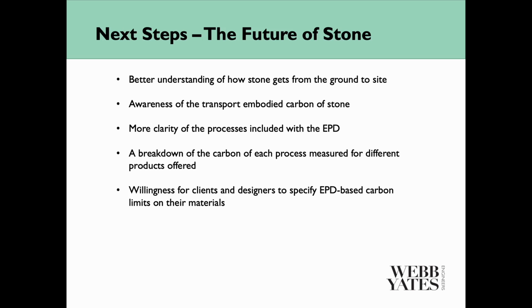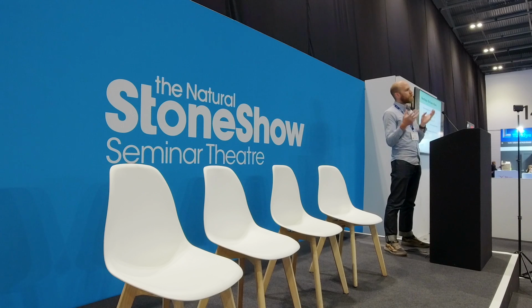And then, yeah, I think a willingness for clients and designers to specify EPD-based carbon limits as well. So there's links to what we were talking about earlier of doing whole life carbon assessments and requiring them as various parts of policy, but also for the designers and specifiers to be specifying and saying, look, we shouldn't be using a stone that's higher than this level of carbon, because otherwise it must be coming from far away or being processed too heavily. I think that's on the specifier side as much as it is on the client side and the product side being able to offer it.